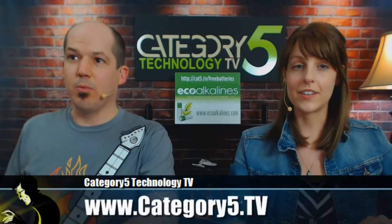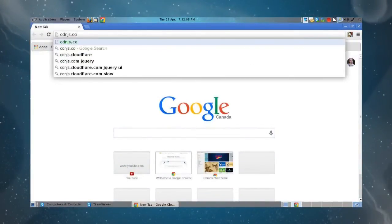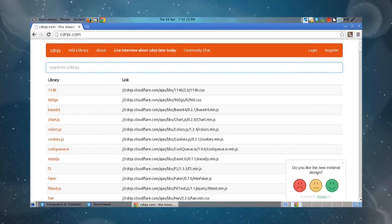I want to really quickly, Krista, if I may, just show what CDNJS looks like here. We're just going to bring it up in our web browser, a little preview of everything we were just talking about. Yeah, cdnjs.com. Check this out. Really, really easy to use. I mean, we use jQuery as the example, right? A lot of us use jQuery.